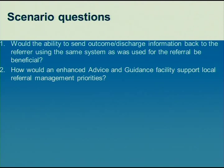Okay. Next up, we've got about 3 minutes left. Oh, okay, fine. We have indeed. So, I'm Dan Doherty. I'm from Mid-Essex CCG as well.